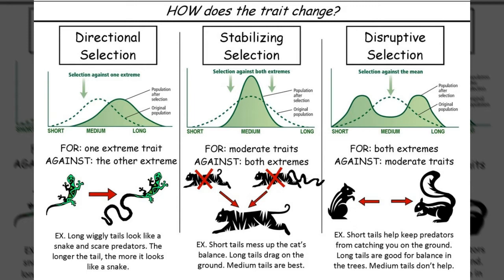So let's start with directional selection. It's for the one extreme trait, and against the other extreme trait. Actually, I'm going to have my special guest explain that because he does it better than me. Directional selection is where a population goes towards one extreme and away from the other. Stabilizing selection is when a population goes away from either extreme and towards the middle. And disruptive selection is where a population splits and goes towards both extremes.